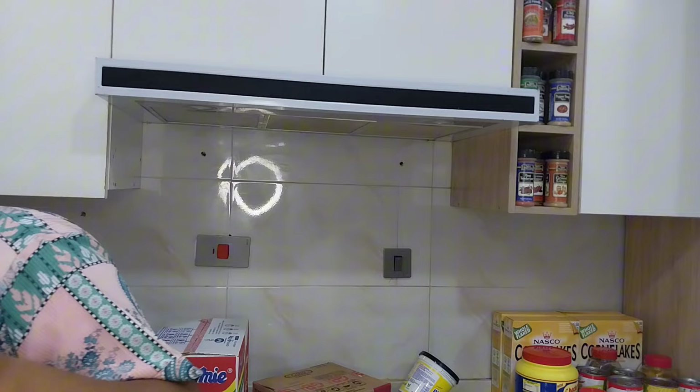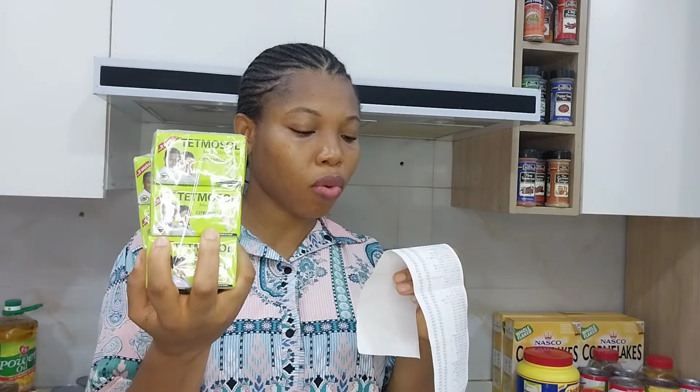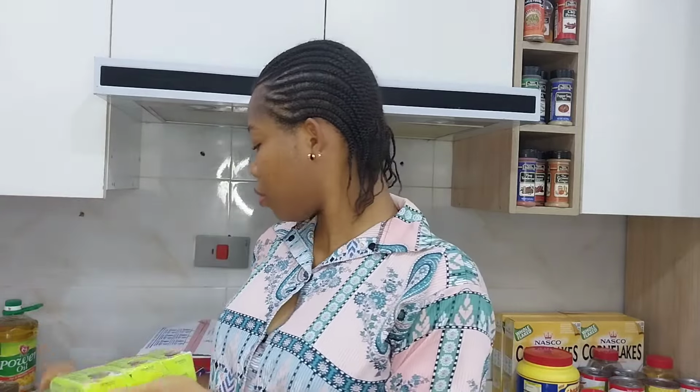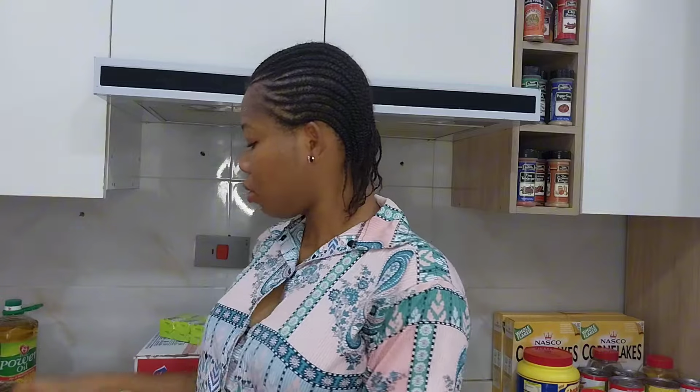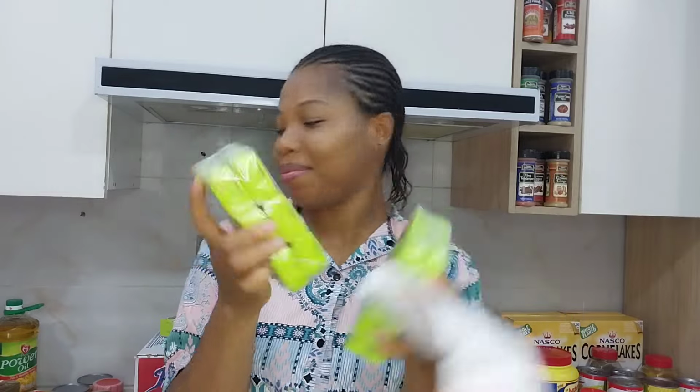And I also bought these small ones for 3,120 for the two. This small size. So I got the big pack and the small pack.